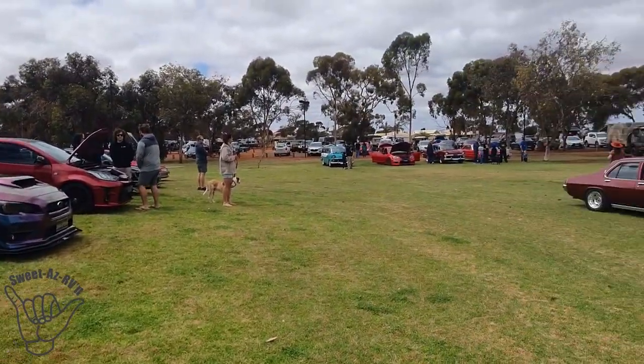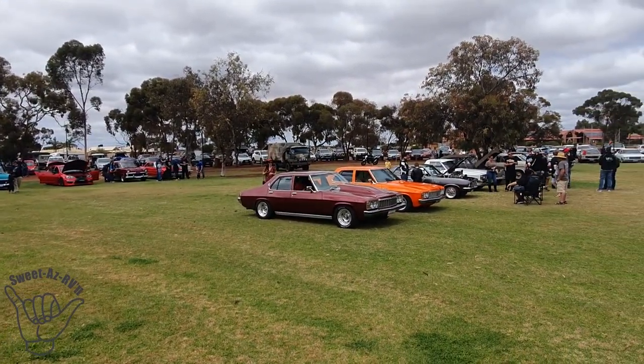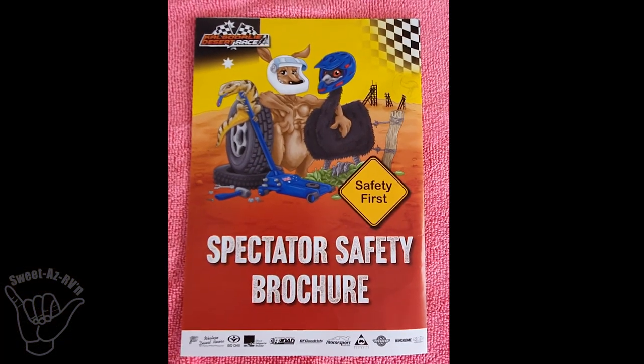And still fairly early, and they're still arriving as well. There we go, the Kalgoorlie Desert Races.